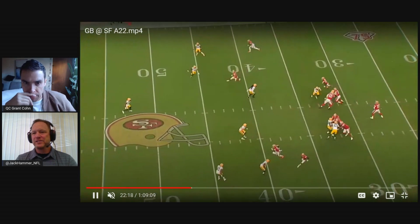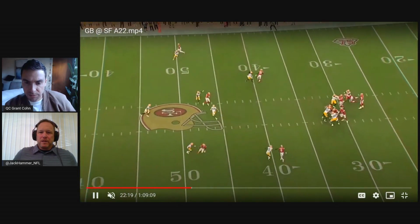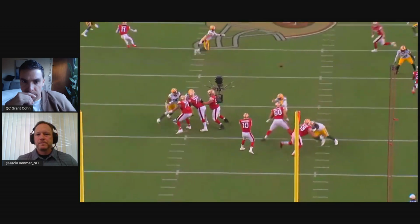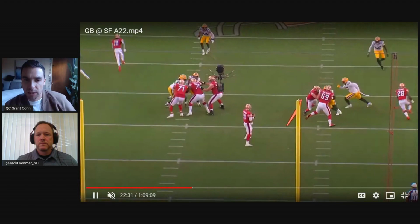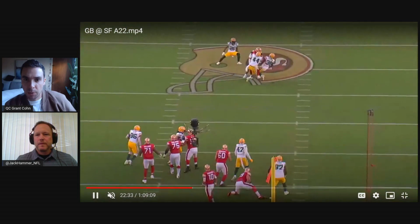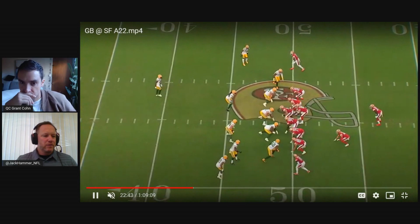No, and then this is a nice one. They give him an open pocket over the middle, quick, get the ball up to Jimmy, beautiful. Yeah, and he sticks it right on him. He throws this pass as well as anyone in the league. Just the quick release, the anticipation, the ball placement. That's what he does best. That's his wheelhouse right there, over the middle.